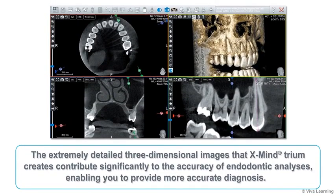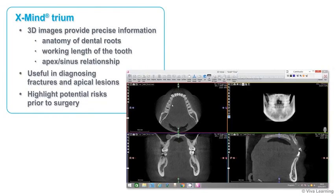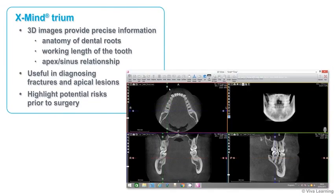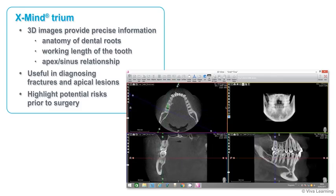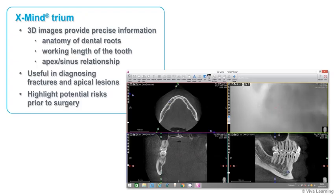In the field of endodontics, the extremely detailed three-dimensional images that X Mind Trium creates contribute significantly to the accuracy of endodontic analyses, enabling you to provide more accurate diagnosis. These images provide very precise anatomical information, such as the anatomy of dental roots, the working length of the tooth, and the apex-sinus relationship. You'll also find the X Mind Trium images useful in diagnosing fractures and apical lesions and highlighting potential risks prior to surgery.